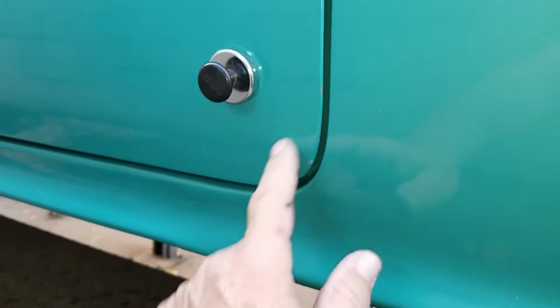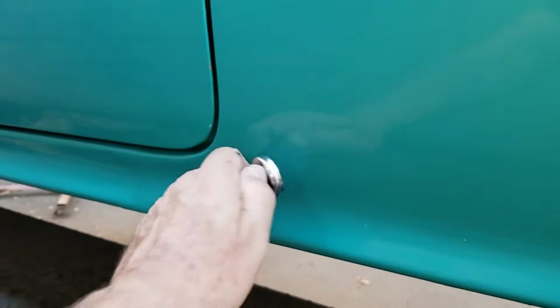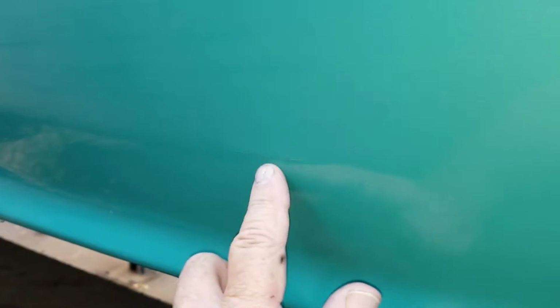Even these lower door corners, which are so prone to rust, look how nice those are. Little tiny abrasion or anomaly right there. I don't know if you can see that. It's very minor.